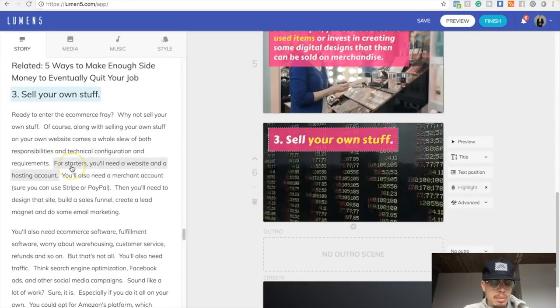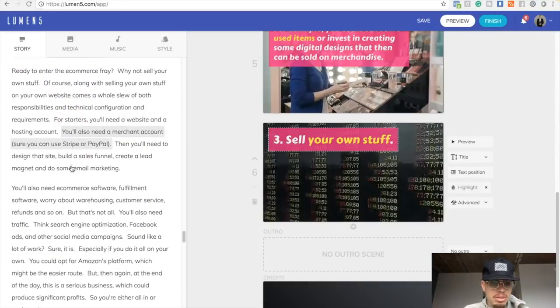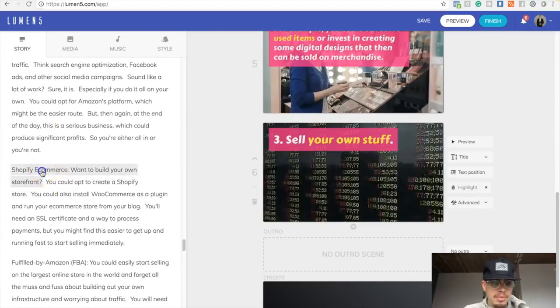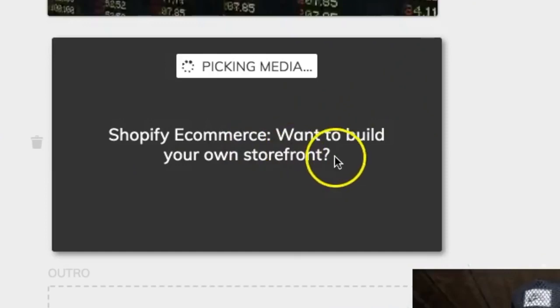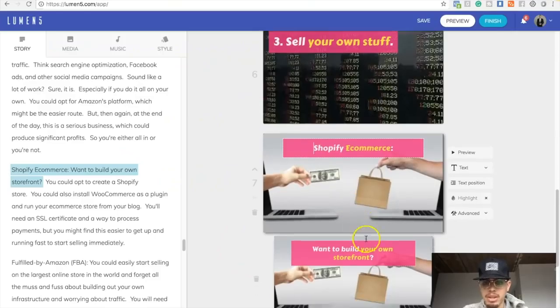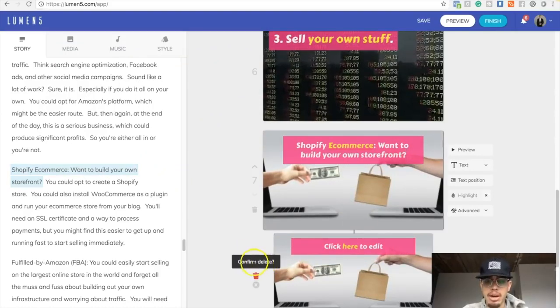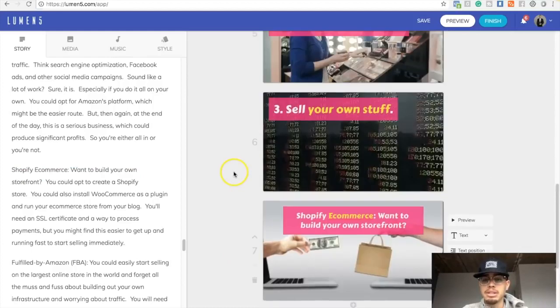For starters, you'll need a website and a hosting account. So, here's an example. Shopify e-commerce: want to build your own storefront? And then you could just go ahead and basically break it down. Now, there are two ways you guys can go about this.